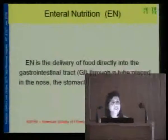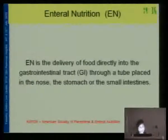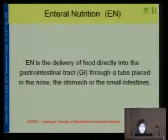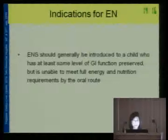I'm assuming very thin people here, so I'm not going to go into great detail, but this is a topic from the exam point of view. Enteral nutrition is something you give in the GI tract, not through the oral route, so you either put in a tube or something alternatively. The main funda is obviously that the GI tract should be functioning. That is the main funda.